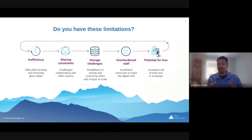All of this inefficiency leads to overburdened staff. And the pathology space is growing at about 10%, as we saw. And so this means that staff are being asked to do more with less, and this is industry-wide. And then potential for loss. So anytime I have to transact something physically, there is a risk of slide loss and damage due to breakage as we handle and move these slides around.